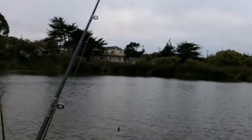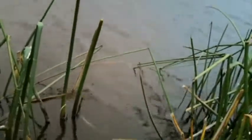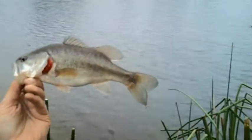Alright, maybe I will sit in this spot for a little bit longer. Darn it. Oh, there's one. Where'd the sun go? What happened? I go and catch a little fish. Wow, he's fat. Look at his belly. He's been doing some eating. Why can't the rest of them eat like him?